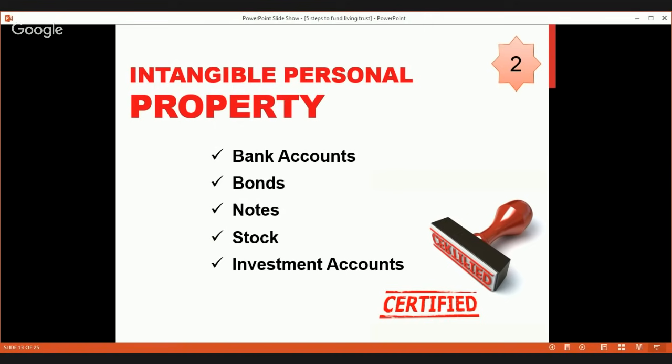And those are called intangible personal property. It's not real property and it's not tangible personal property. It's basically pieces of paper. And so we just want to make sure that no longer is it John Smith, an individual, who's owning those. We want to make sure it's John Smith, trustee of the Smith Living Trust. And so that's how we do it.